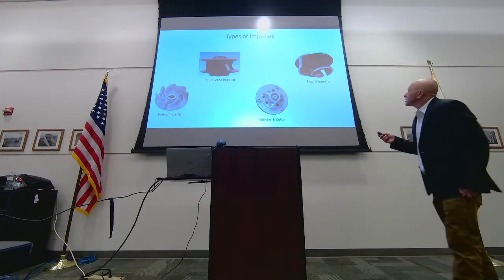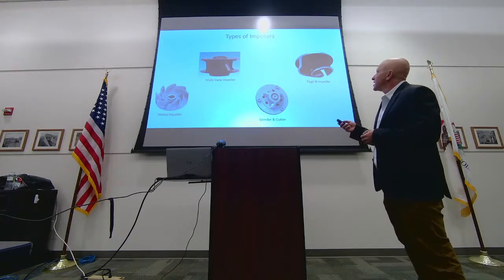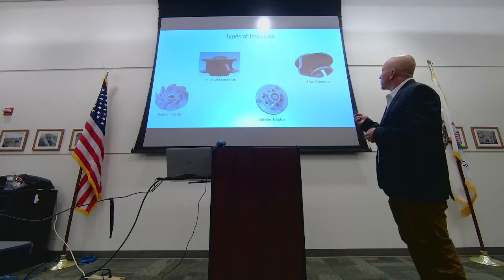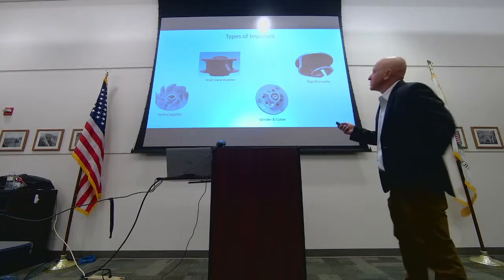One of the things we talked about before is the accumulation of fibrous material and where it gets caught on a leading edge of an impeller. This impeller spins this way, okay? So there is no leading edge, which is why it's worked so effectively for so long.